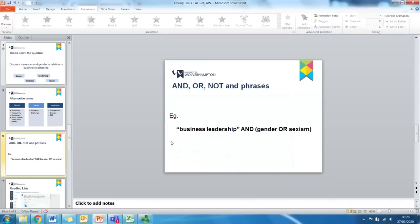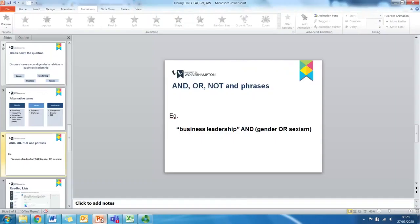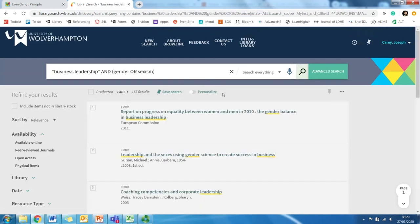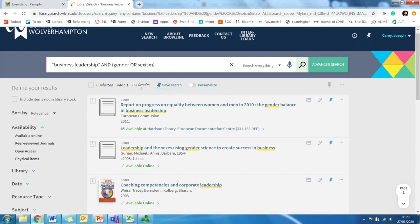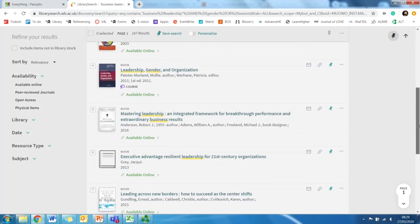So let's have a look at our catalogue and try searching again. At the moment we've got gender, business, leadership. I'm going to copy and paste this, and then search. So we've gone down to 167 results, which is much more manageable. And if we look through here, we can see quite a lot of yellow, which is good.